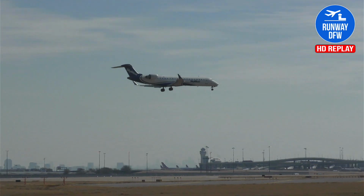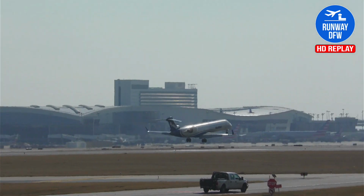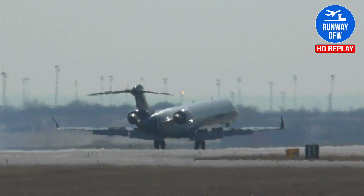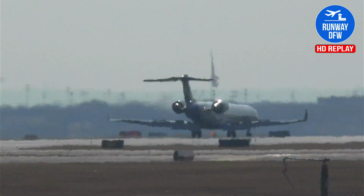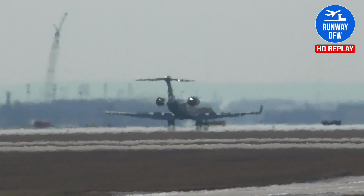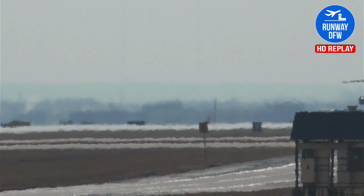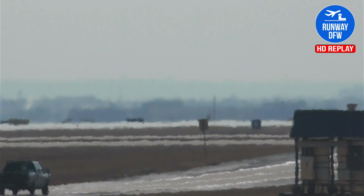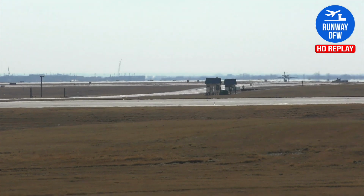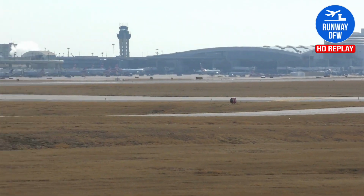It's a Sky West plane. I'll tell you where it's coming from in just a second. And that's a CRJ 701ER coming in from Colorado Springs. It's a Sky West operating as American Eagle Flight 3058.